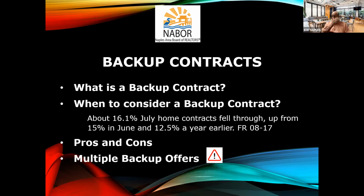Now 2 days later, another agent calls and says, would you accept a backup offer for $600? Yes, but I need to call my attorney and figure out how all this works, because I can't take two backup offers, because that's two promises to sell the house to another buyer if the first contract falls through.